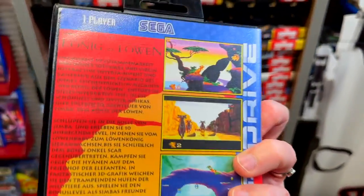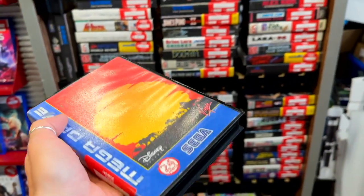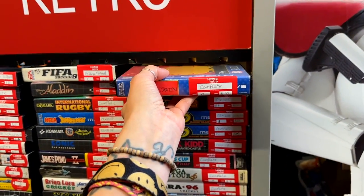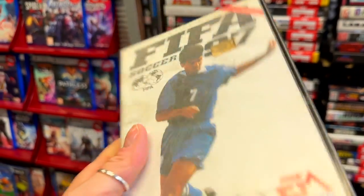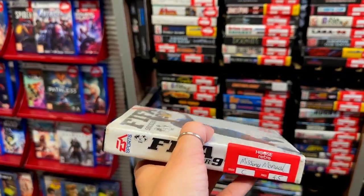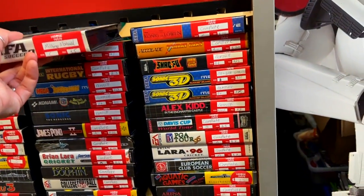But anyway, the Mega Drive stuff here, these are pretty cool. We had a German and a French copy of The Lion King at £8 and £10 respectively. And I thought, it's really cool seeing soccer games. FIFA Soccer 97, a very battered case. But in this next clip, we actually managed to get some uninterrupted voiceover.